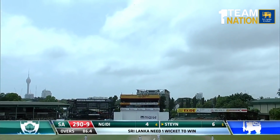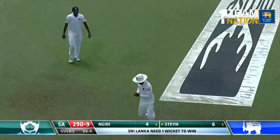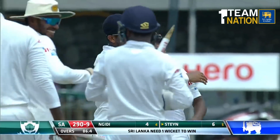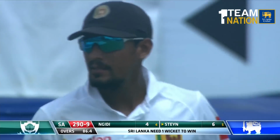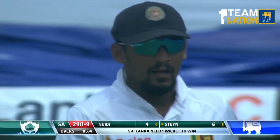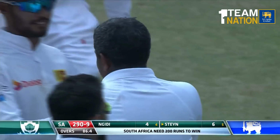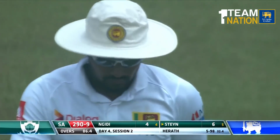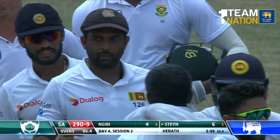This is high, this is high. Someone should take it. And it is taken. It's caught in the deep, and that is the end of the South African innings, and Sri Lanka win the second Test match. Yeah, convincing performance from Sri Lanka. It's been absolutely brilliant from them throughout this series. They win the series 2-0. They wrap up this Test match winning by 200 runs.